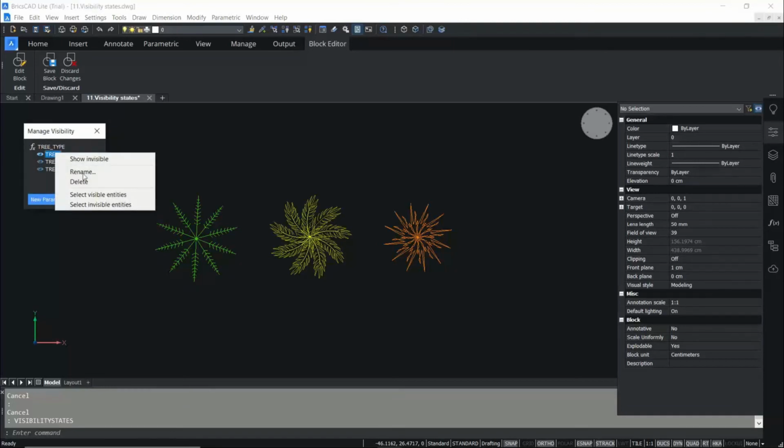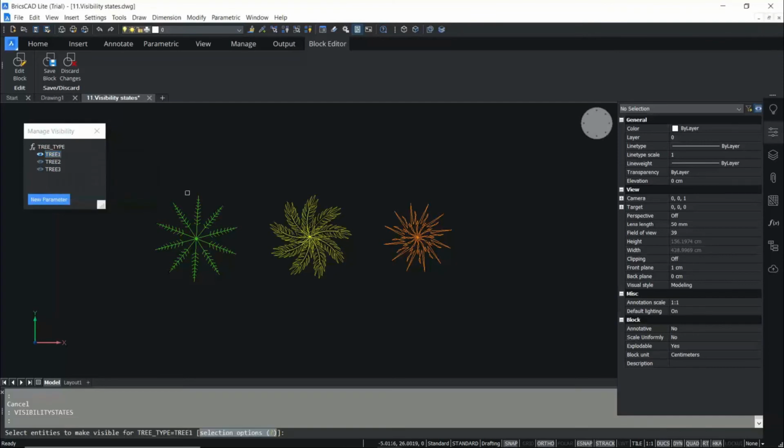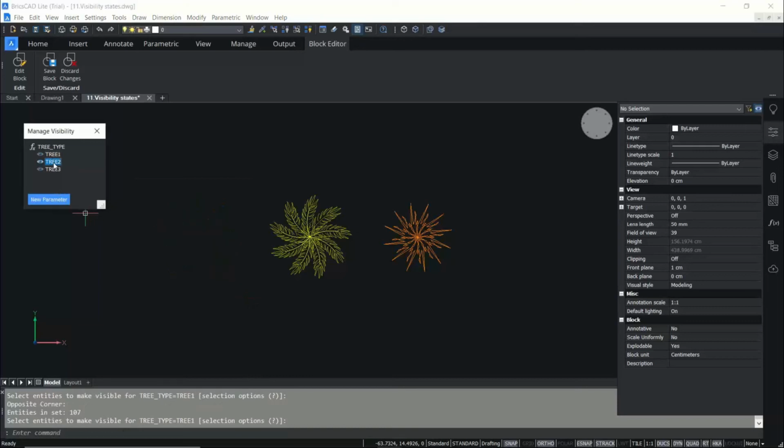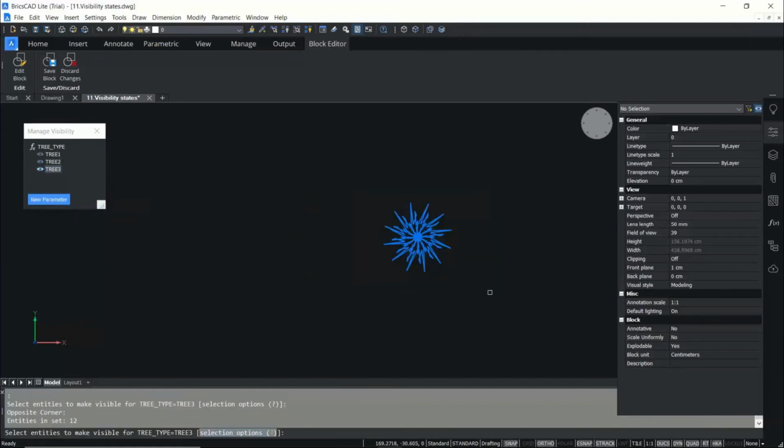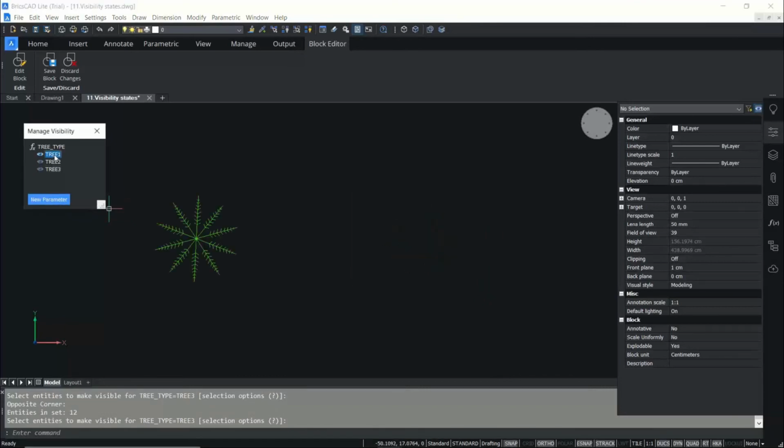And select the first one. Select visible objects. I'll make this visible. Okay. Tree 2. Select visible objects, entities. I'll make this visible. Tree 3. Select visible entities. This one. Okay. Now I click on tree 1. Tree 1 is visible. Tree 2. That's visible. Tree 3. That is visible.